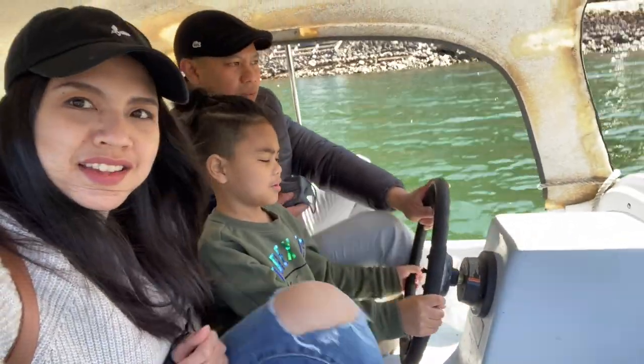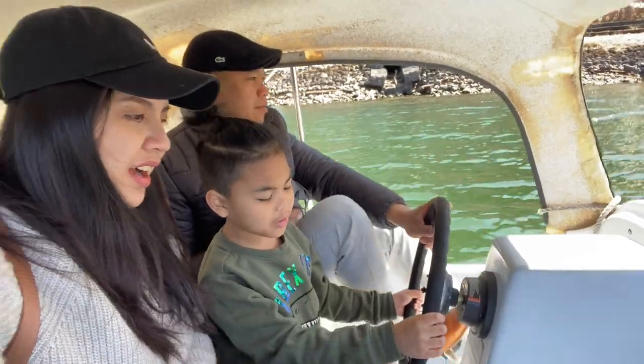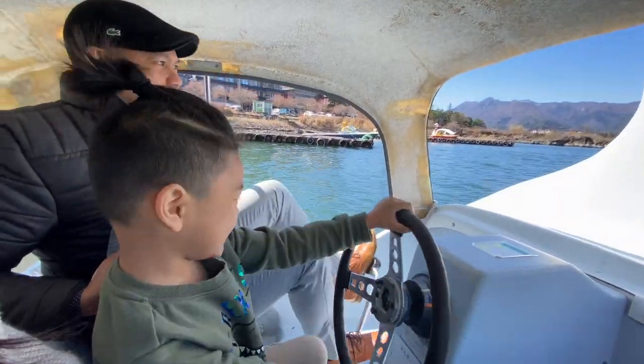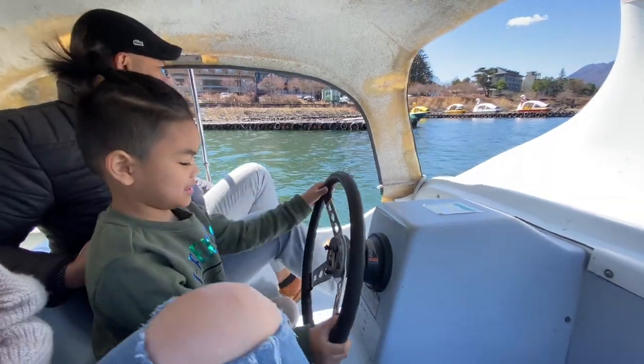30 minutes. Okay. Hi, arigatou gozaimasu. Hey. So we rented this pedal boat for 2,000 yen around Lake Kawaguchiko. So fun. I'm the driver. You are the driver. I hope you're having fun. Cutest driver ever.